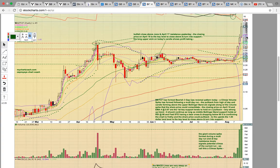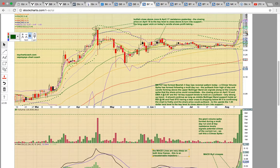If there is a pullback currently, EMA4 down here at basically $1 is the key level to hold. You want to see BITCF stay above $1. You don't want to see it drop back below if you are a bull. You want to see it stay above that level.